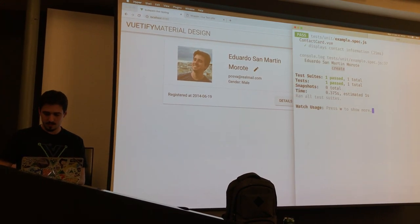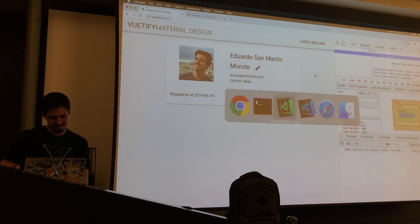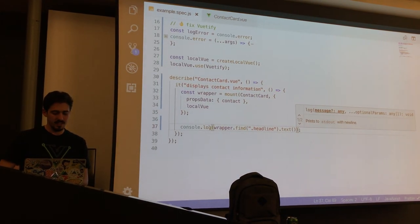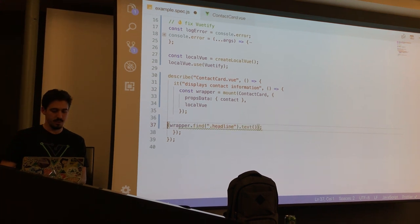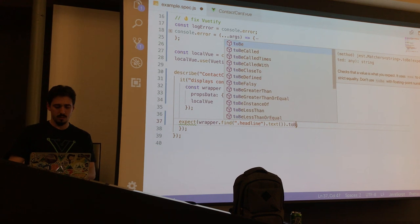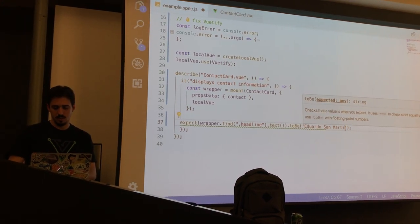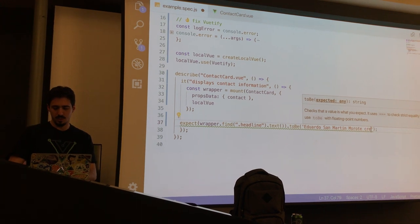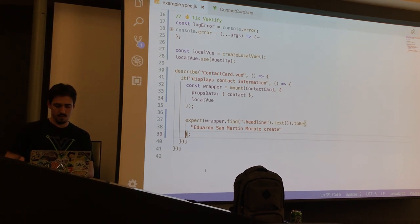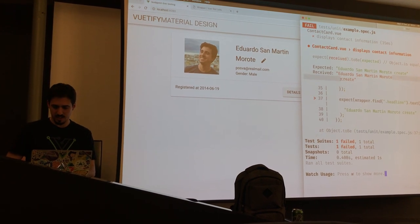The thing is, we can use that to do the assertion. So we do expect, and we can do toBe, and for example here we can put Eduardo something, which is probably going to fail because I have a lot of white space. So I'm just going to check what we have. Yeah, I have the extra line here.